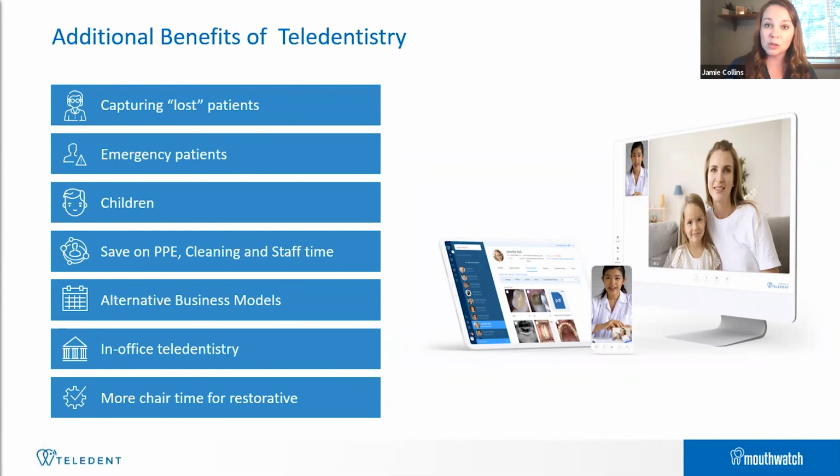Many practices are also using in-office teledentistry, where everybody's working, but instead of getting up, changing your PPE to go do a quick 5-minute hygiene check, changing again to go back to your operative chair, the hygienist is just capturing everything. You review it later in the day, and then you interact with the patient via a quick, either synchronous if need be, or asynchronous through the messaging and patient portal.